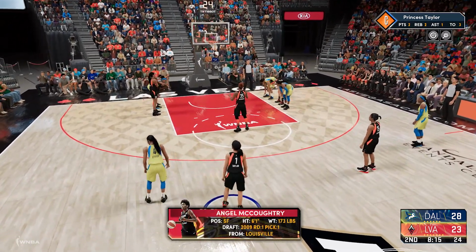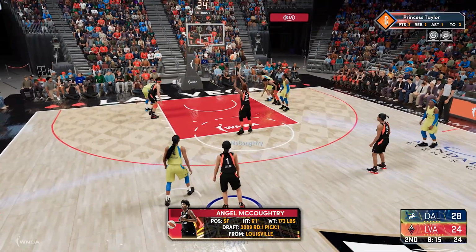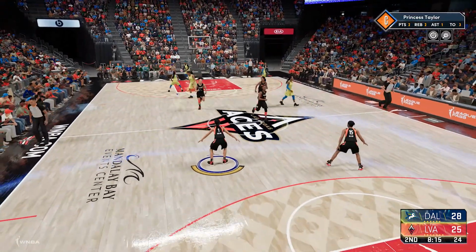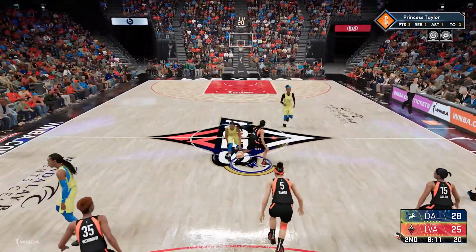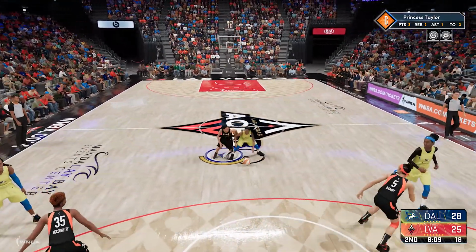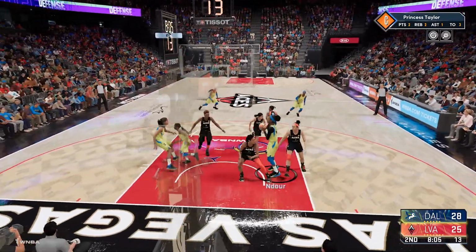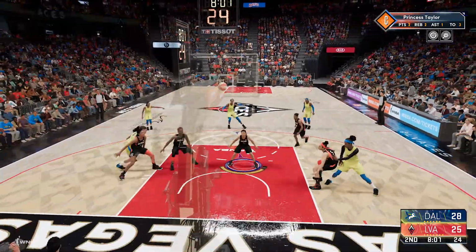Want to know just how valuable Angel McCoughtry is? With a healthy Angel back in 2018, Atlanta had the best record in the East with 23 wins. Fast forward to 2019, Angel McCoughtry misses all of that year, and Atlanta goes from first to dead last in the East.